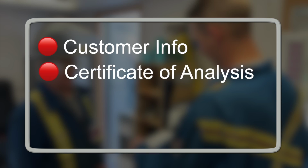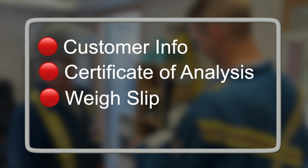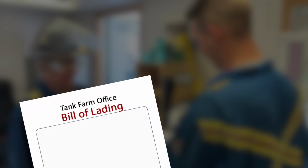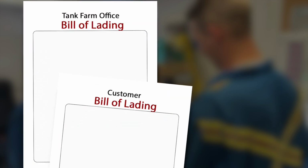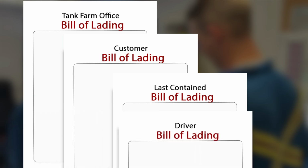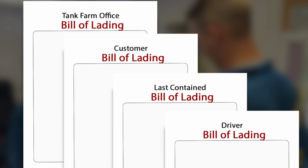You may get a customer information sheet, what gate to go to and so on. A certificate of analysis from our lab in case any regulator asks. Copy of the weigh slip. Does it match what's on the bill of lading? Bill of lading is key, and you get 4 copies. For the office, the customer, the last contained information that stays with the trailer, and 1 for you.